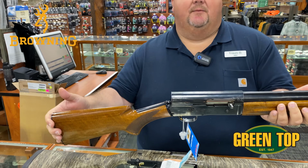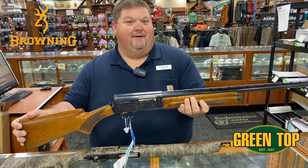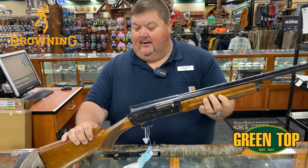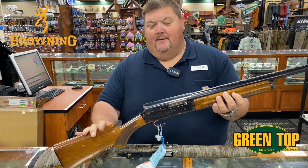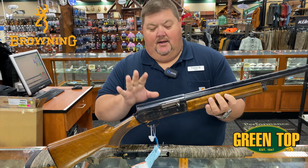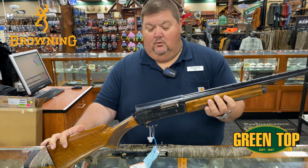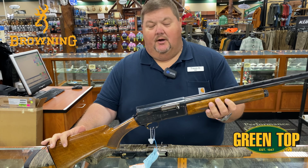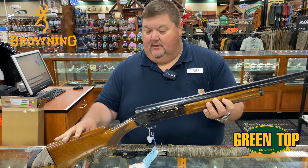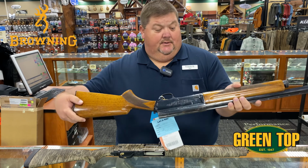You hear many people talk about Belgium Brownings. Well, these were made in Belgium through 1975. Then they moved production over to Japan. John Browning at first went to Remington about these guns to make them, and they just couldn't do it. But it's got a storied history. During World War II, there was a period where other manufacturers made them, Remington, Savage, and a few other companies.